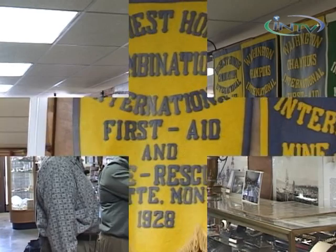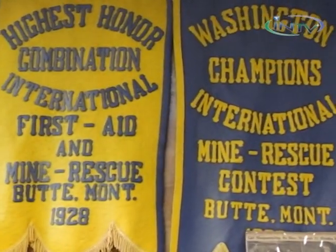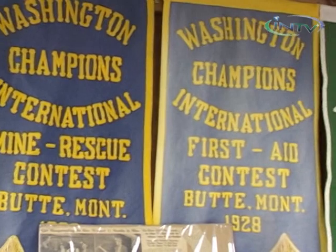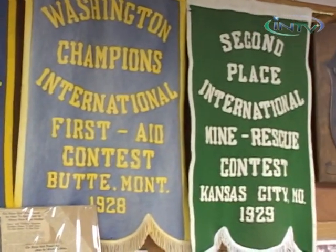Here, Nick, it looks like safety was also an issue that was practiced quite a bit. Safety was very important in the mines. The Roslyn mine teams would be sent, as these banners attest, to Butte, Montana, Kansas City, Missouri, San Francisco, California, all over the states, and they would compete against other mine companies in drills for rescuing miners from cave-ins, rescuing miners, and demonstrating first aid.